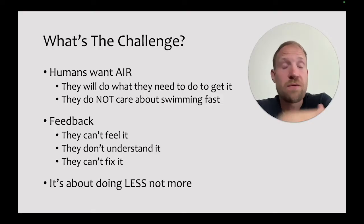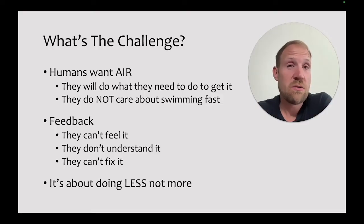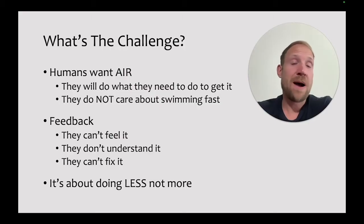And so as a result, they don't necessarily understand what they do because they're very used to swimming a certain way, and that's what feels right, that's what feels good. And if they can't feel it, they can't understand it, they're not going to be able to create change, they're not going to be able to fix it. And lastly, improving the breath is actually about doing less. And so it's a lot harder to move less.